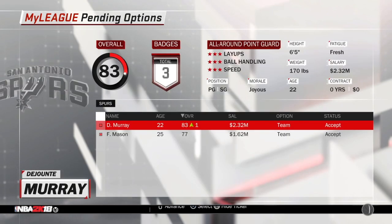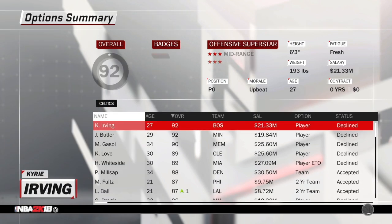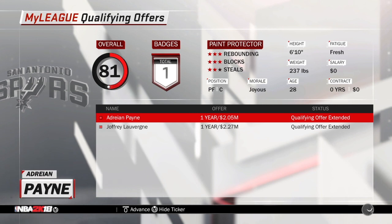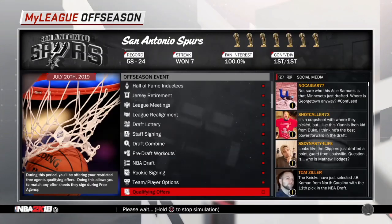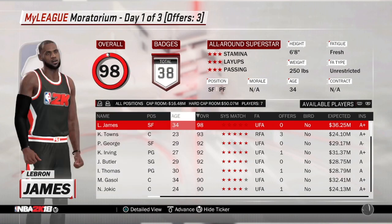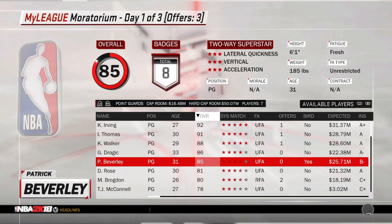All right, we're at team player options now. We're going to pick up DeJounte Murray, obviously, and Frank Mason. Yep, that's correct. And we're going to move on into free agency. We're going to offer both qualifying offers. Hopefully they slide through because I really don't want to have to worry about them. Oh, man, I really don't know what we lost either, so this will be fun.